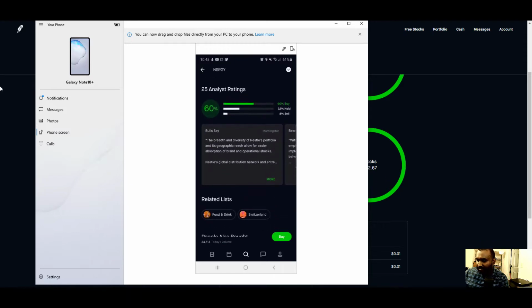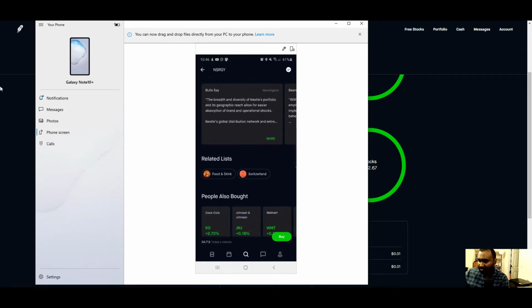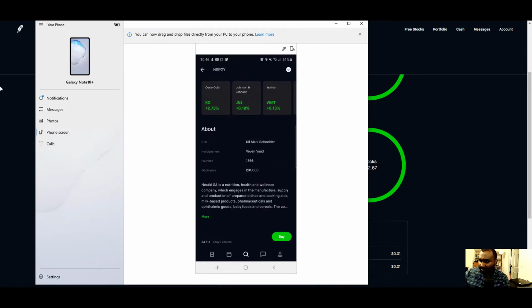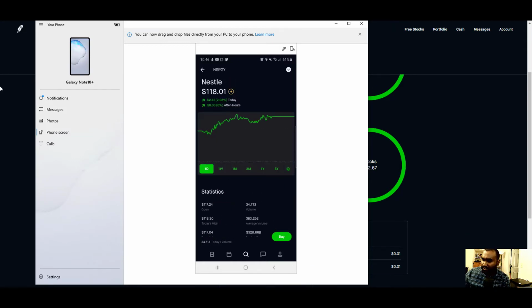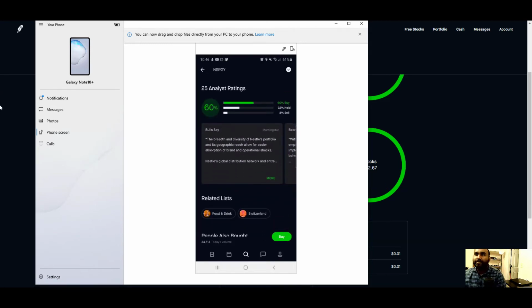Okay, and then they have this little research, 60% buy or 32% hold, and they have a little bit of research on what other analysts are saying, buy or sell, and why, and then a little bit about the company in case you didn't know. So yeah, that's kind of how it works.